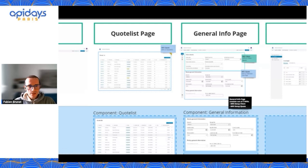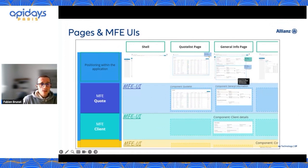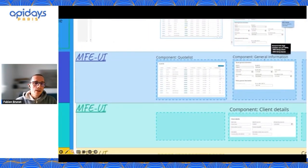We compose this page with just two or three declarations in the JSON of the shell, and that's it. We just say, okay, in this page I want this block, and like this, quotes autonomously is going to get the right one, and we integrate it on the page. And if the quote team changes something, we don't need to rebuild everything. So the teams are autonomous too. As you see here, it's really split, and we have a quote list on the right and two parts for the second page.